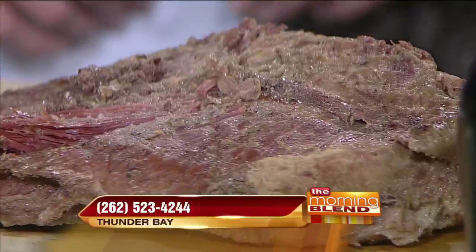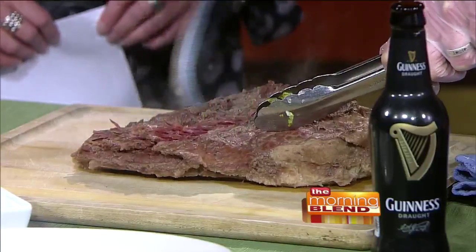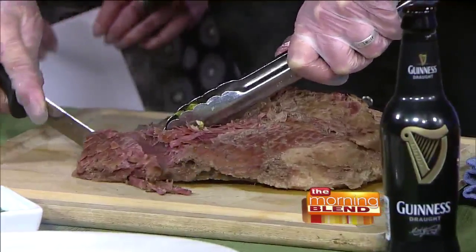But for this type of application like what we're doing here, you've got to go with the brisket, because this is going to give us the flavor and the taste that we want. That looks so delicious. As you'll see here, like I was mentioning before, the way the grain runs down like that, you want to cut it across the grain, and that's going to make your corned beef just fall apart, fork tender.